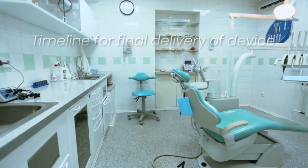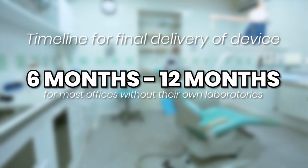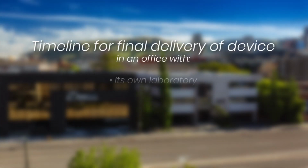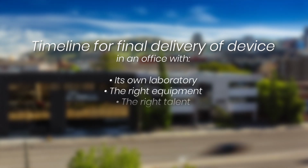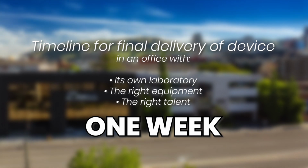For most offices that don't do this often, it's going to be somewhere between 6 months and a year. Because you're sending your lab work out and back, getting modifications, it would take more time. If you are able to have your own lab with the right equipment, with the right talent, literally you can go through this whole process in a week. So on Monday we do our surgeries. On Fridays we seat our devices. On that following Monday we're going to check the bite and then our patients can fly home.